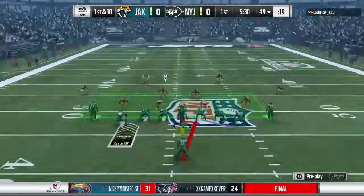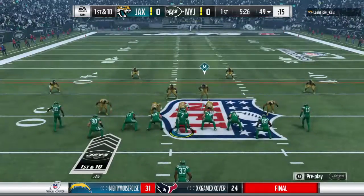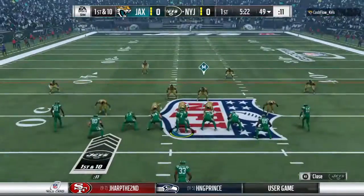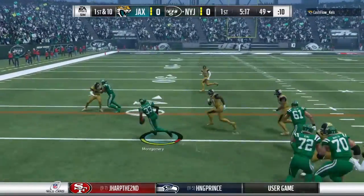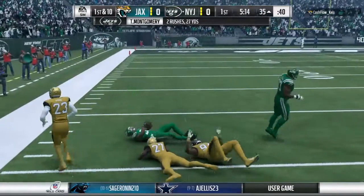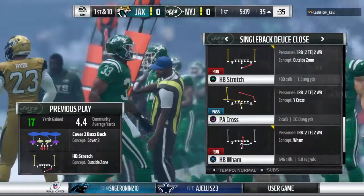And the D-line pinching together must be expecting the run. First down, they run again. Here's Montgomery. Room to run inside the 40. And he's brought down. 17 yards for the Jets there as they've got themselves a first down.